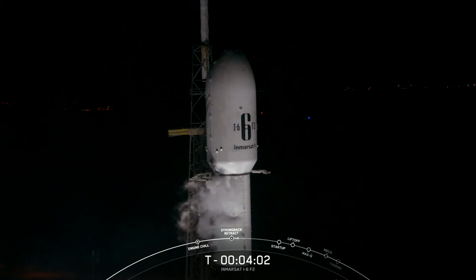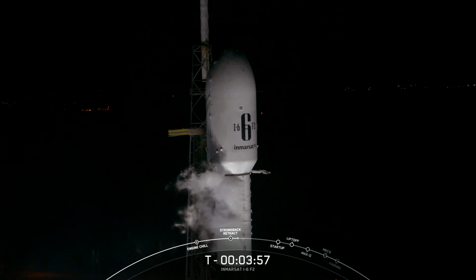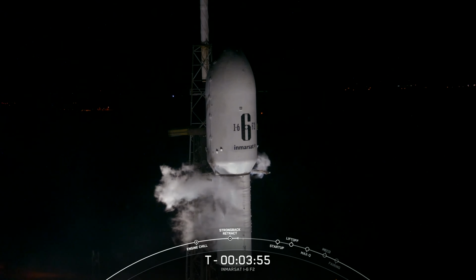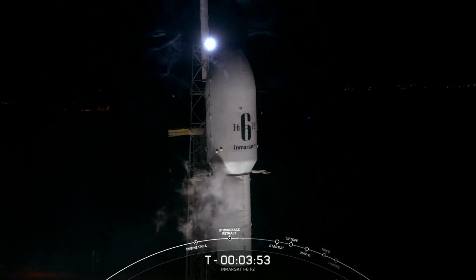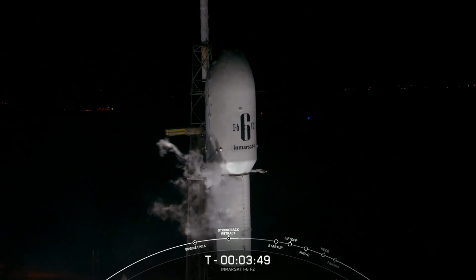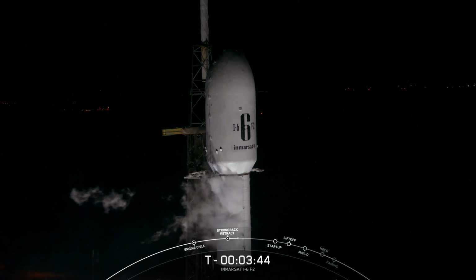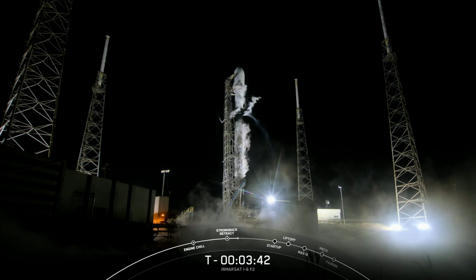At T0, ground hydraulic systems will pull the TE even further away from Falcon 9 as it lifts off. And on your screen, you can see those clamp arms are opening up. Again, once they are fully open, that TE will begin to retract. And it looks like it's retracting there. It's very slow and steady.